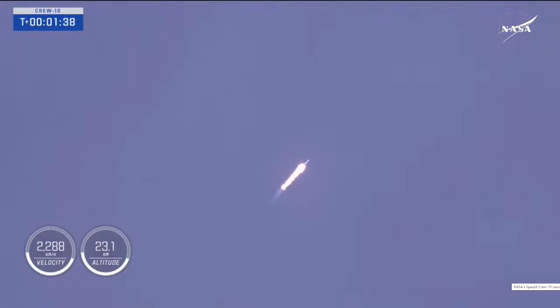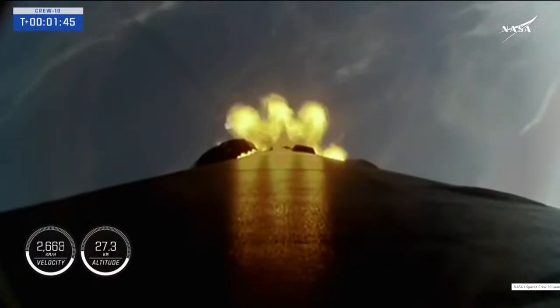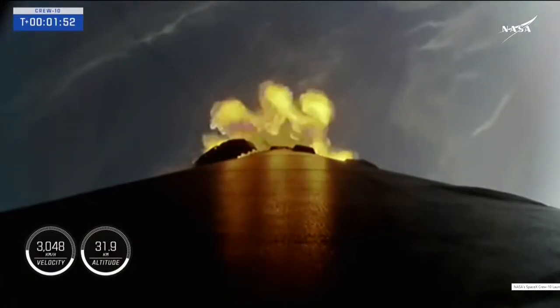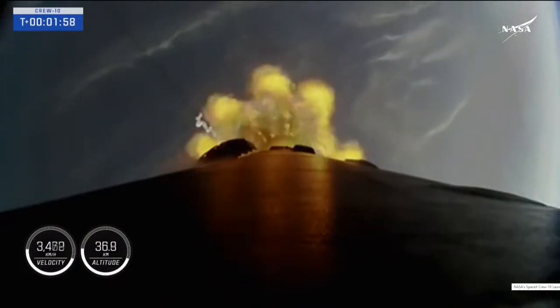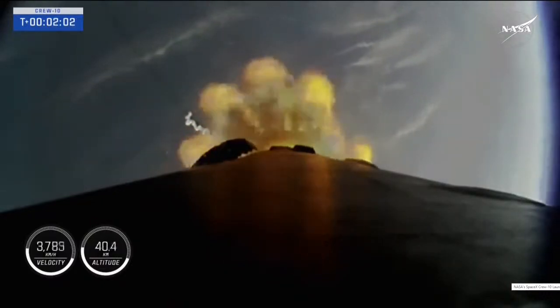Next up, we'll have a couple of events happening in rapid succession. Back chill started. First will be that on the second stage impact engine, which we just heard. And then we'll have MECO, or main engine cutoff, where the 9 engines on the first stage will cut off ahead of the first and second stages separating from one another. Then the single Merlin vacuum engine on the second stage will ignite and continue to carry Crew 10 to orbit while the first stage begins its journey back to Earth.